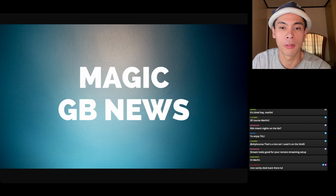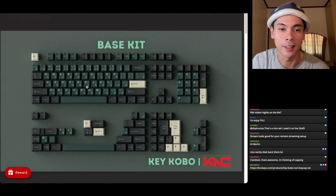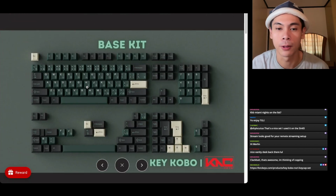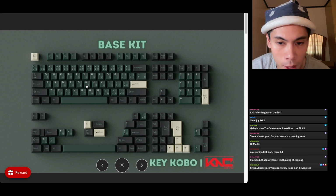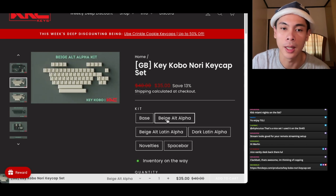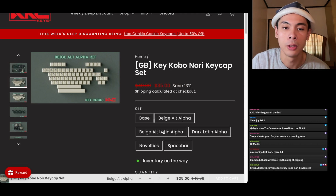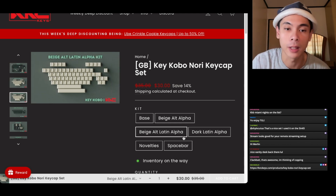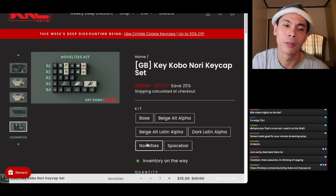Let's start off with our very first ending group buy. Starting with a base kit of only $90, you get pretty much a full-size supporting base kit. Looks like you've got the common layout in between as well. 65-75% support. No split key support though. Along with that, you get beige alternate alphas if you don't like the darker alphas look. You also have beige alternate Latin alphas or dark Latin alphas, and the novelty kits for 15 bucks.